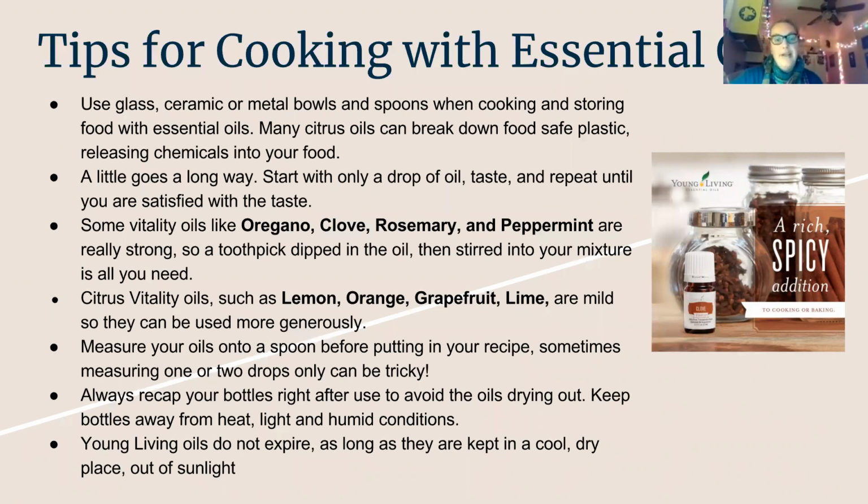A great tip here is to measure your oils onto a spoon before putting them in your recipes, because sometimes you get a quick dripper. We like to say there are quick drippers and slow drippers with the oils. A quick dripper is one where all of a sudden you've got 4 drops coming out of the bottle. A slow dripper is like you're holding it upside down for 5 minutes and you're hardly getting 1 drop. So when you're starting out, just measure it onto a spoon first, and that way you know how much you're getting.